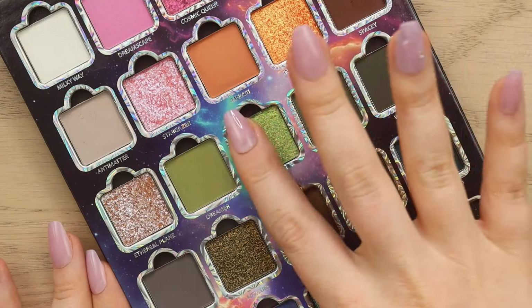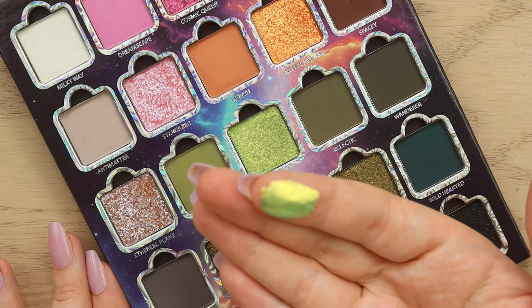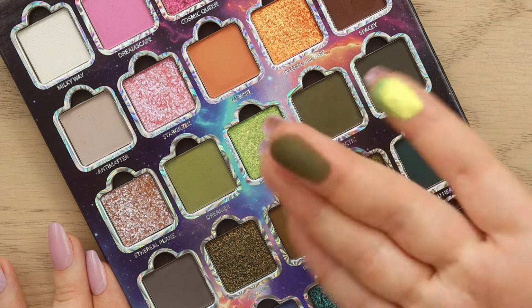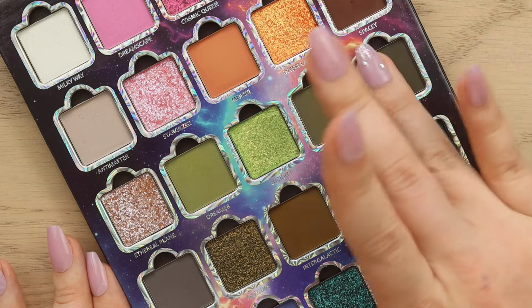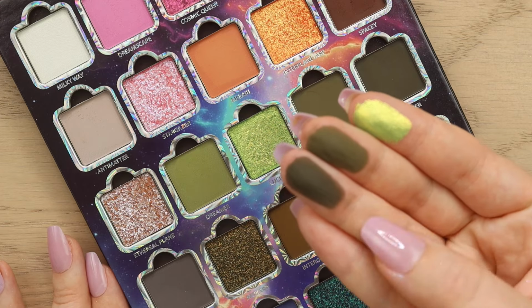Okay, we've got Lucidity, which just looks like a really pretty, silky, soft green metallic, and it has a slight golden shift to it. Eclectic, which is a little bit more of a grungier, murkier olive green. Wanderer, just kind of similar, just a slightly more brown version of the same shade.